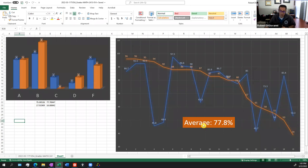The class average on the second exam was a 77.8. The first exam, it was a 75. The way this chart works over here is it's the same student. For example, the student who scored a 96 on this exam, the highest score, got an 86.7 on the first exam. So you can see if a student improved or did worse.